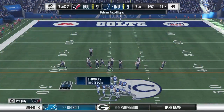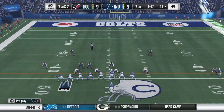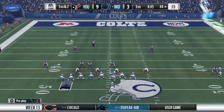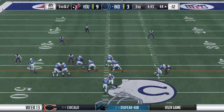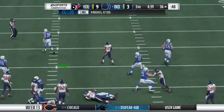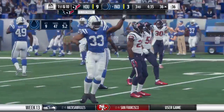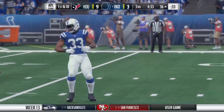Yeah, better against man than zone, or? Better against man, because now you're running away from someone and you're not running into a defensive player in another zone. They'll try and run for it. Here's Hill. And he's able to get the first before he's taken down at the 36. It's an 8-yard pickup and leads to a new set of downs.